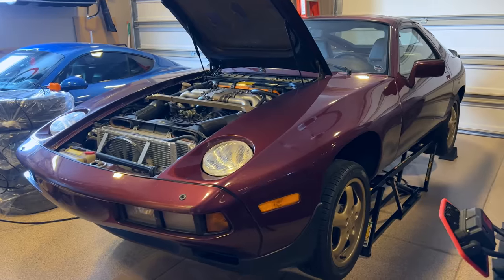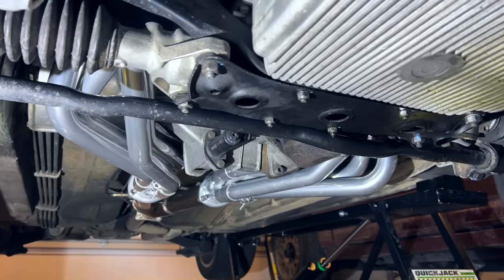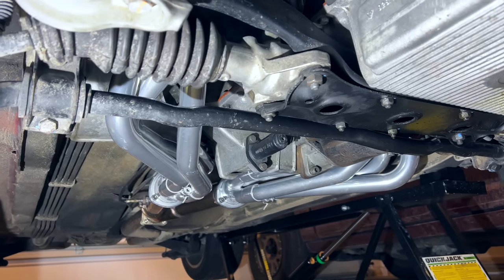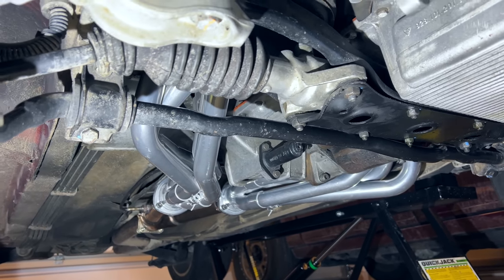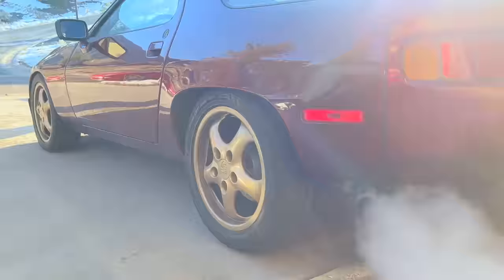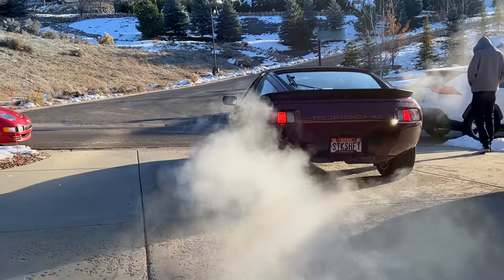Good news, I have now replaced the cast iron headers. Those are gone. I put MSDS headers on. The catalytic converter's gone. It's just a V-pipe with a new oxygen sensor bolted in. And I have newfound power. It's free breathing. It's the automotive equivalent of going commando. I've got a 928 Outlaw here.